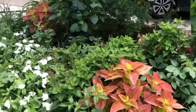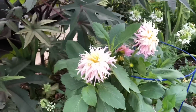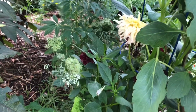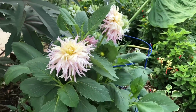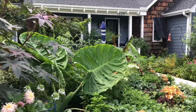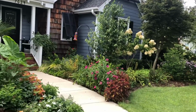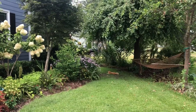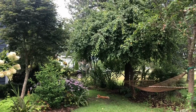And I will say this dahlia, which I bought from Aldi, has just been fantastic. There's a burgundy one down there, but this sort of yellow and pink one has really been fabulous. But overall, I'm super stoked with how this bed looks, and there's so much butterfly activity right now. Actually, Sophia's really bad, although I don't think she's been catching them as much. She just sits and watches them. She still makes me nervous.